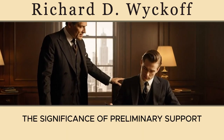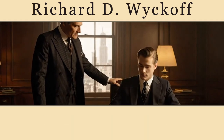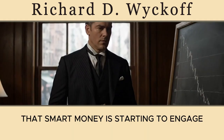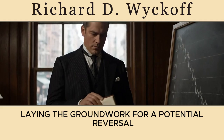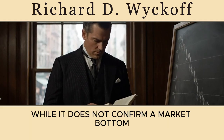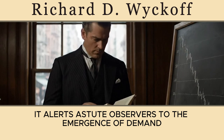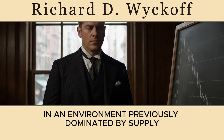The significance of preliminary support for the accumulation phase cannot be overstated. It serves as the very first warning that smart money is starting to engage, laying the groundwork for a potential reversal. While it does not confirm a market bottom, it alerts astute observers to the emergence of demand in an environment previously dominated by supply.